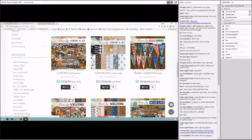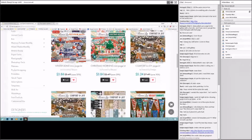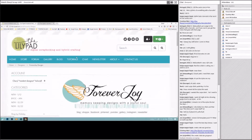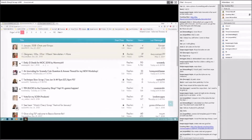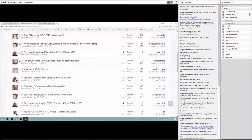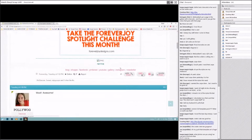I haven't used Danielle lately, and I haven't used Renee. Renee has that kit. Oh, where is it? The Create Crate was gorgeous. It's the only time I've wished that I had snow. Okay, here it is. A challenge.